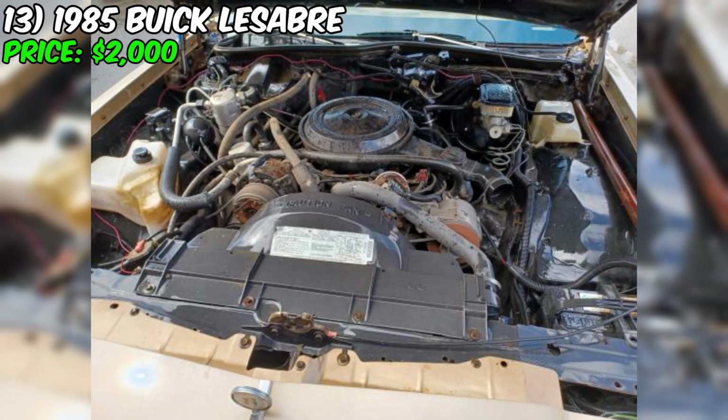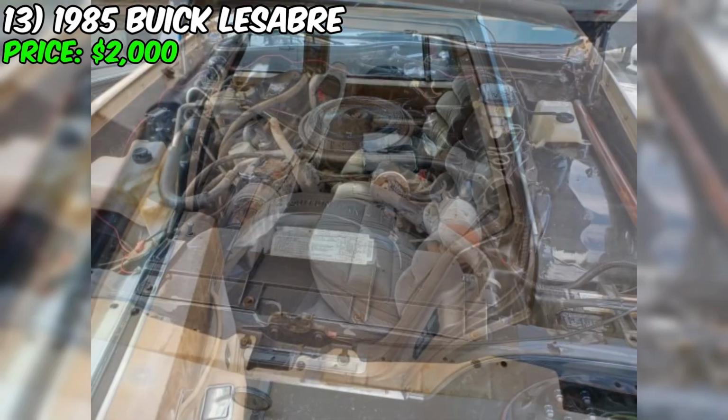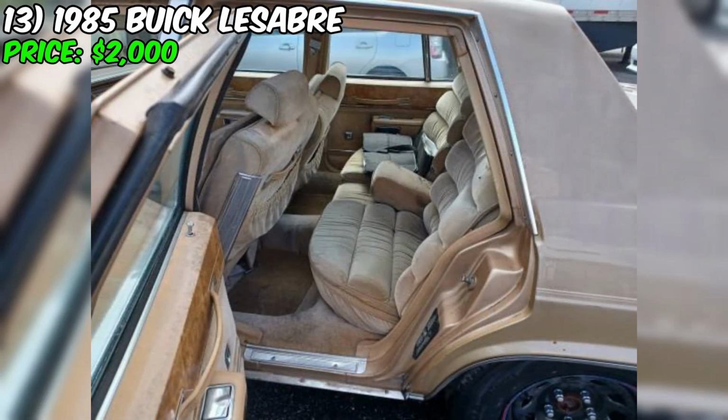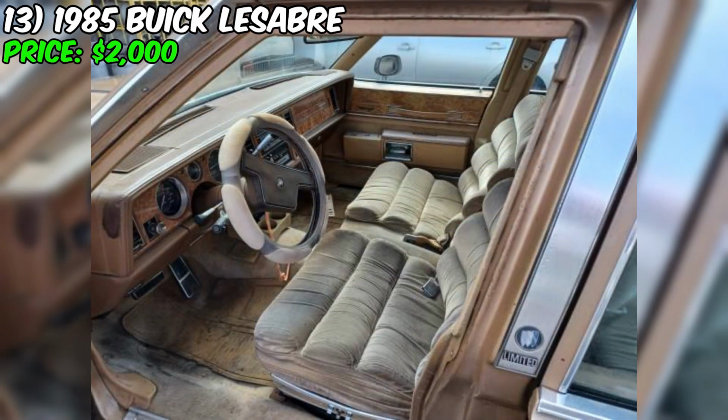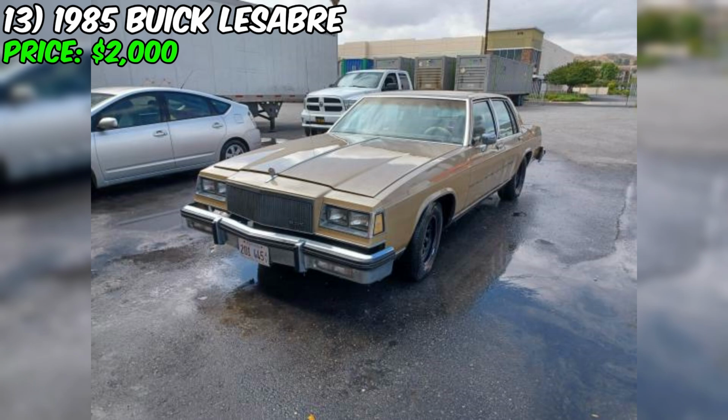So what do you say, folks? Is this 1985 Buick LeSabre Limited Collector Edition the car of your dreams? If so, you better act fast. The seller says they've done what they can, but now they don't have the time or money to make it perfect. That means it's up to you to take this classic sedan to the next level. Give the seller a call, schedule a test drive, and get ready to cruise in style.